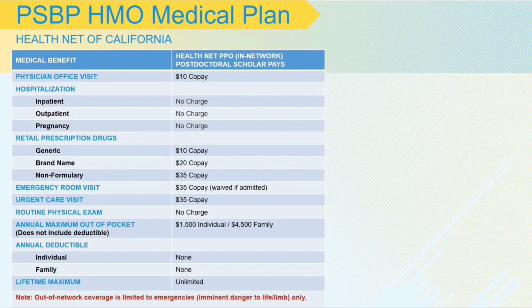Annual maximum out of pocket, it's $1,500 for an individual and $4,500 for a family. And we're going to talk about this more when I go through the PPO plan because it really pertains to the PPO plan. But what it means is once you've paid $1,500 out of your pocket towards your medical care that's covered under this plan, then the insurance company will pay the rest, not only for that hospital stay, if it was a hospital stay, but for the rest of the year, for all covered expenses for the rest of the year. It's a safety net for you.